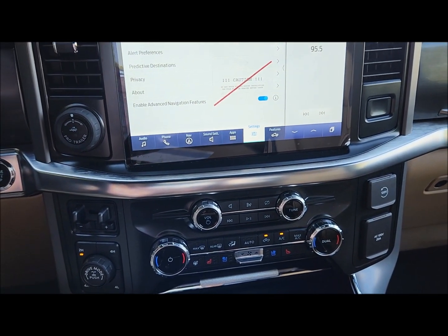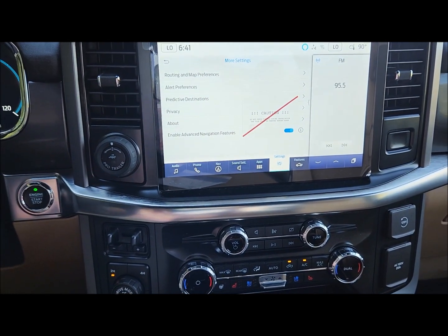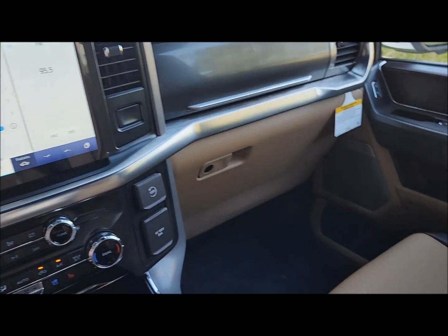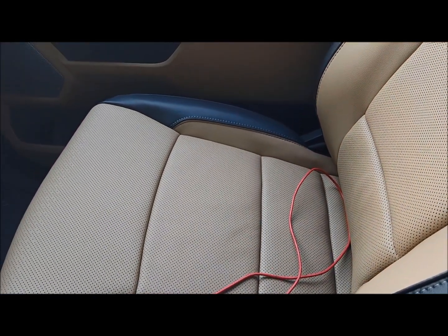I will say that the seats in this truck are very, very comfortable. I think they're more comfortable than the Ram. That was another reason I went with this. The seats are very, very comfortable. I can't see anybody complaining about the seats not being comfortable. So I really appreciate that.